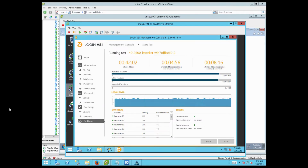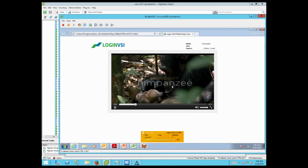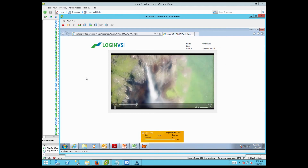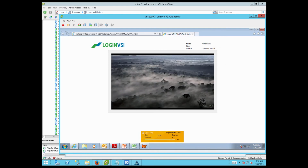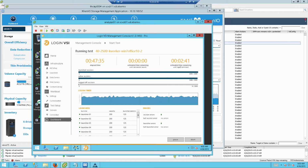Okay, we can see that the majority of the VMs have already been logged in, and if we hover over one of the VMs, we can see that it's now playing some video trailers, which will also load the storage. At this stage, loginVSI has already logged in all the VMs, and what it will do now is wait around 2 minutes before it starts to log off the VMs.